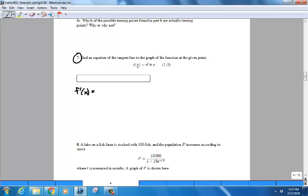Okay? Rules for differentiation from calculus still apply. Product rule, quotient rule, power rule, right? Okay, those and the chain rule, those are really the basic ones, correct? So you still need to be familiar with those, and you still have to use them from time to time. So let's see, f prime of x is going to be, well, the product rule says what?